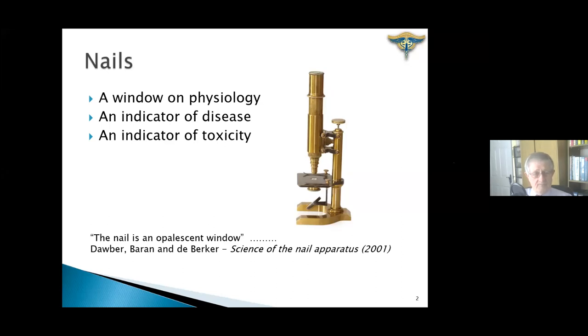So you never know. Nonetheless, if you can get a copy of the book, and if you're willing to invest what it costs now, then I would recommend Science of the Nail Apparatus by Dauber, Baran, and de Berker as being everything you ever wanted to know about nails, and some things that you didn't want to know about nails as well. So there's a plug for the book, and no, I don't get a commission on it, but it is an excellent work. And as Rodney Dauber says, the nail is a window on the physiology of the body.